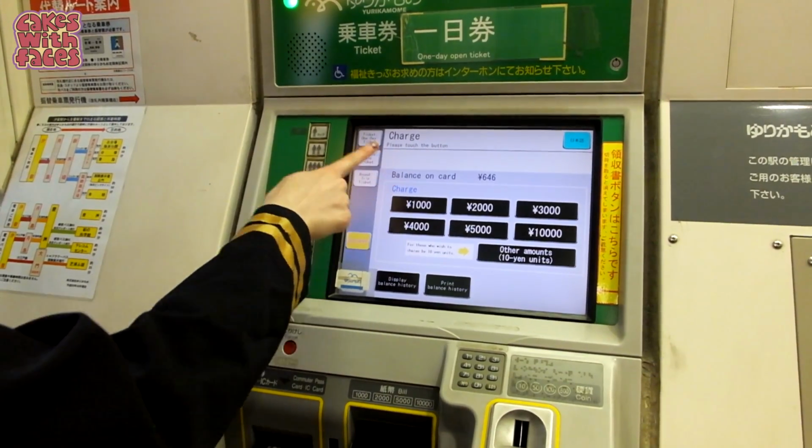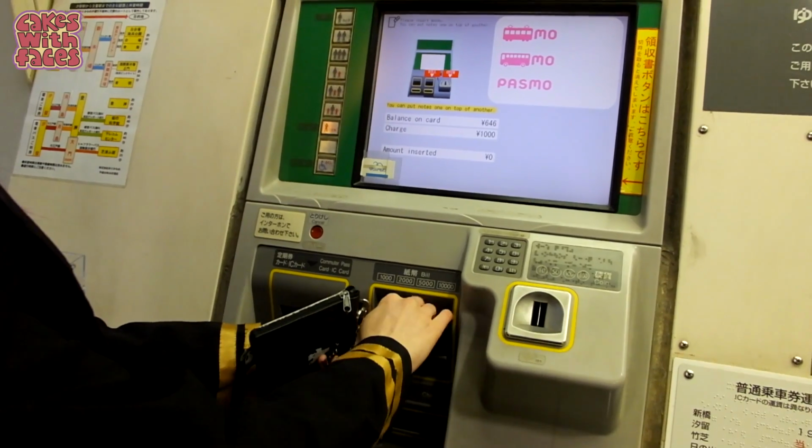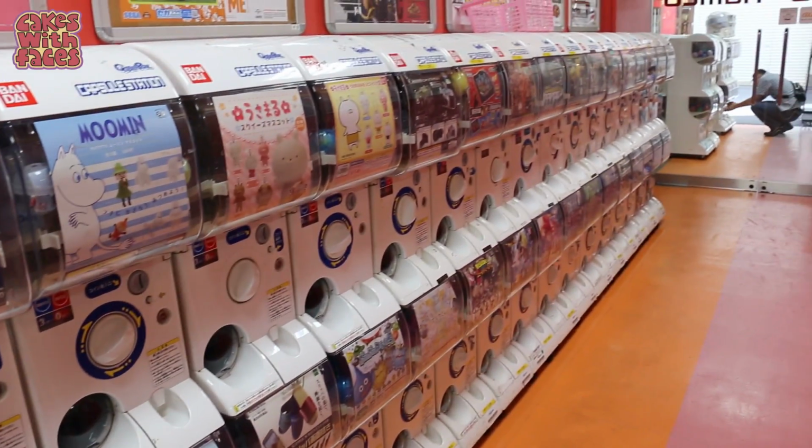You're going to need cash for buying your train tickets. Usually the machines at stations don't take cards, and you'll also need cash for vending machines and arcades and buying lots of gachapon. So as a general rule, I do always take my credit card as a backup, but take more cash with you than you usually would going on a trip.